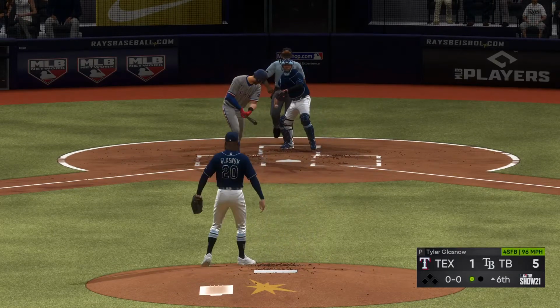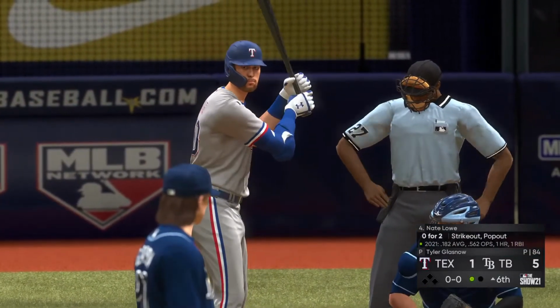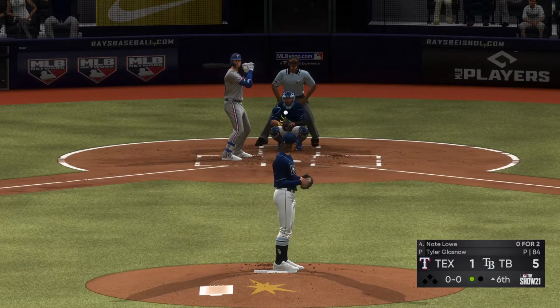And he struck him out. Strikeout number 8 now in the ball game for him. Now batting, so stepping in is Nate Lowe. He's hitless in his 2 at-bats so far.